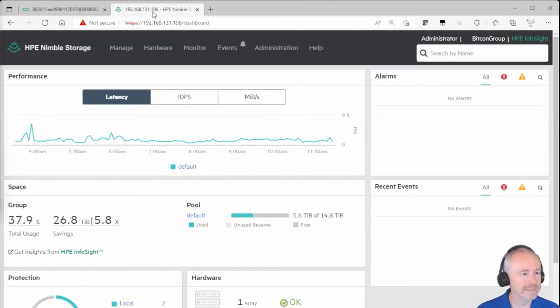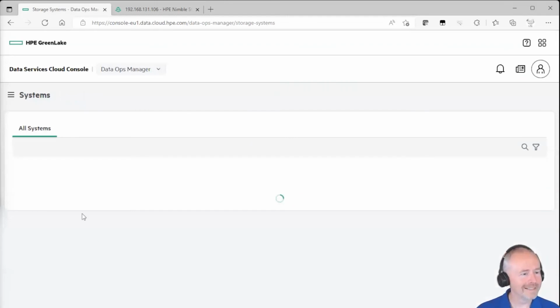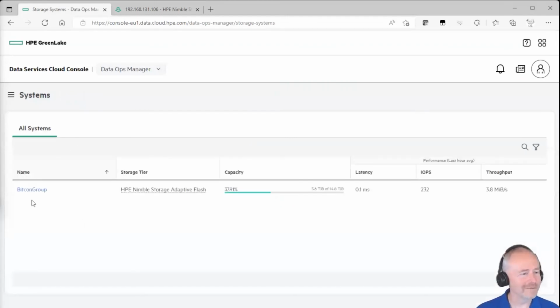So guys, this and this are exactly the same. The only difference is if I have 20 customers with 20 Nimble arrays, I can see it now in one interface. I don't have to open up 20 VPN connections to 20 of my customers and authenticate against 20 Nimble arrays or Alletra arrays. I can see it in one view. Damn, this is not one view, of course. This is GLCP with DSCC, Data Services Cloud Console, right?